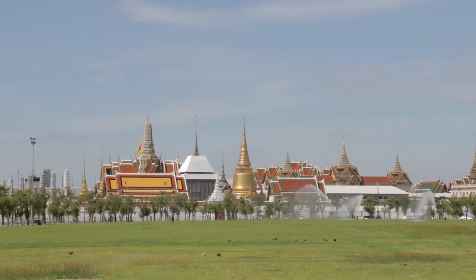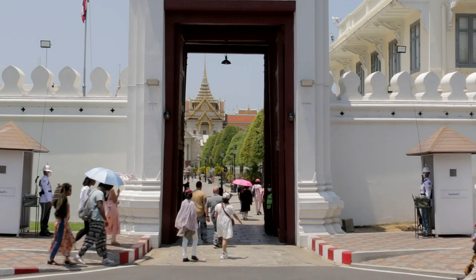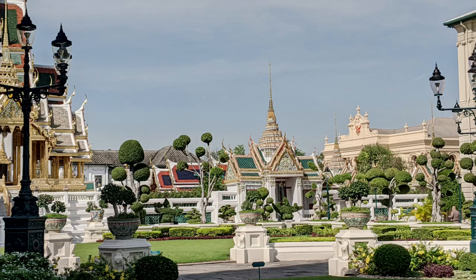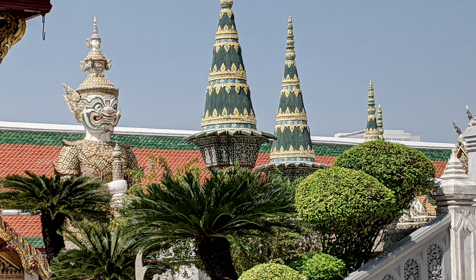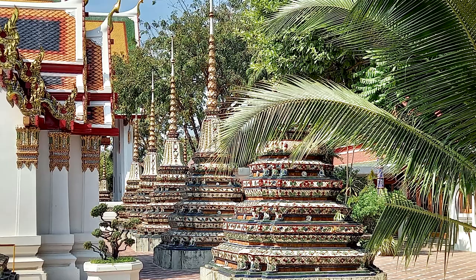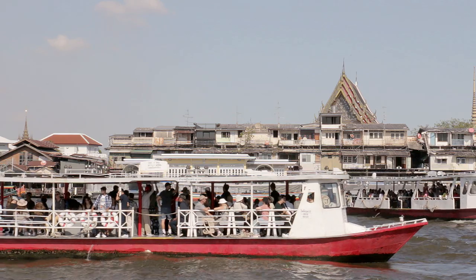Tha Chang Pier is the stop for the Grand Palace. To visit, walk directly away from the river, cross the road, then enter through the third gate. Wat Mahathat, Sanam Luang, the City Pillar Shrine, and the National Museum are all situated close by. The next pier serves both Wat Arun on the right bank and Wat Pho on the left. An inexpensive cross-river ferry runs between them.